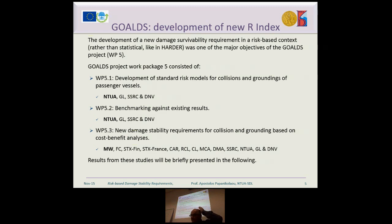was necessary for making this proposal, because always if you set up requirements, then you need to have a consensus among the participants. And the whole industry and the flags and class societies needed to participate. And as you see, this was coordinated by a shipyard, Meyer.